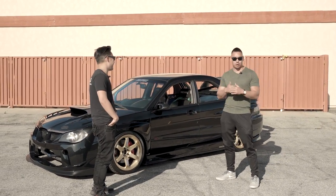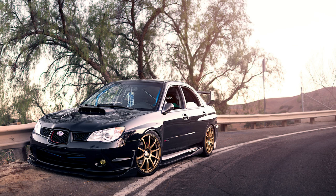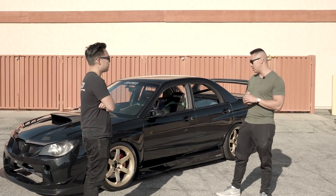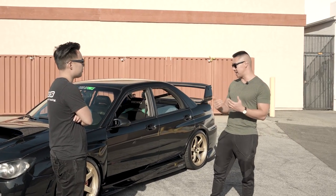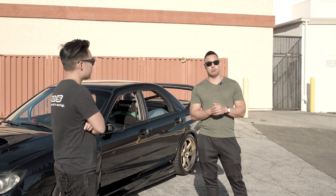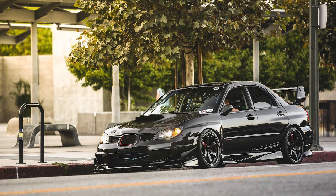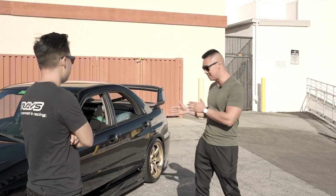So I then powder coated them gold. I ran that for a long time. Then they actually suffered a fatigue crack, I think due to the powder coating, and wow, I was tracking the car at that time. That was a blessing in disguise, because I then used that opportunity to upgrade to T37s in 18x9.5 plus 40. So that was my first aggressive spec wheel setup on this chassis.